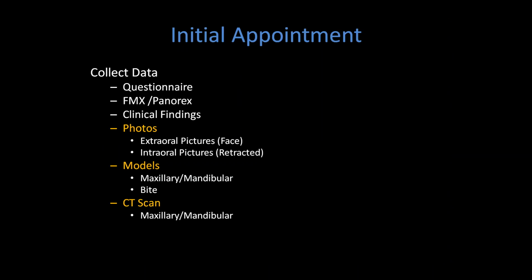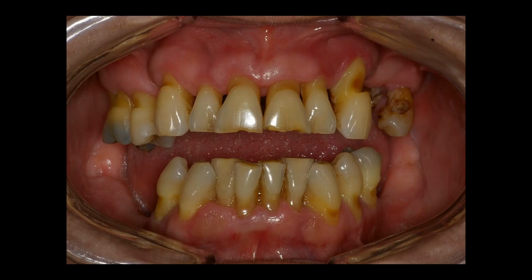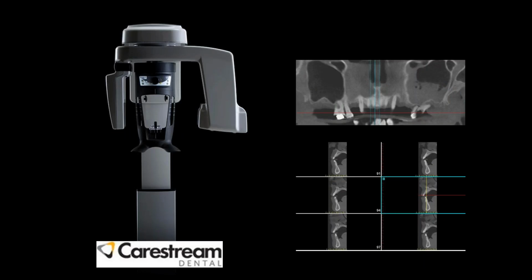So the initial appointment, we collect the data like everybody else, but in addition to that, what we'll do is capture images with our camera intraorally and extraorally. We'll get models, whether they're digital or actual models, whatever you're comfortable with, and then we have the CareStream 8100 3D, so we'll also get a scan. We'll identify all the areas that need attention, and if these teeth need to come out. In this case, you can clearly see that this patient does in fact need to have full mouth edentulation. And so we'll show you that here in the scan.